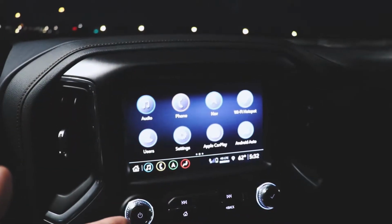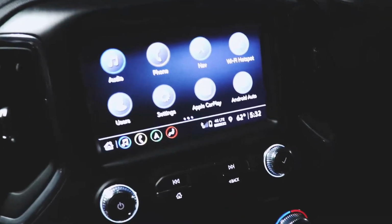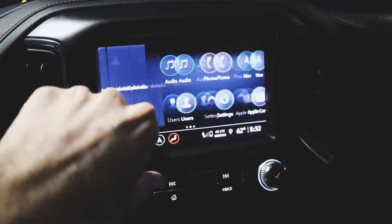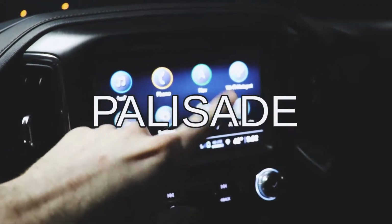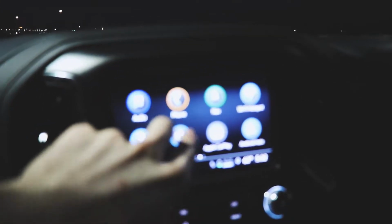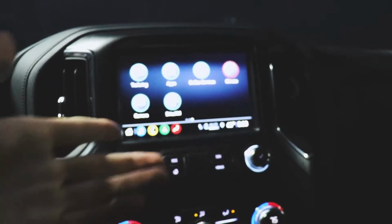Unlike a lot of the other vehicles that we test drove before buying this, one of the vehicles I was looking at before I made the smart decision of getting a truck was the Kia Telluride. And the Kia Telluride's touchscreen was nowhere near as responsive as this, as well as Hyundai's equivalent, which is the Palisade. I'm probably saying that wrong, but nonetheless, this screen has been by far the best digitizer for those in the cell phone repair industry, and for those who are not, just touchscreen feature.